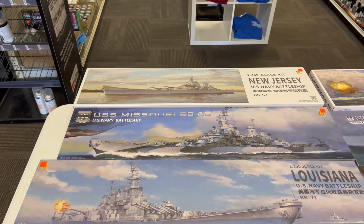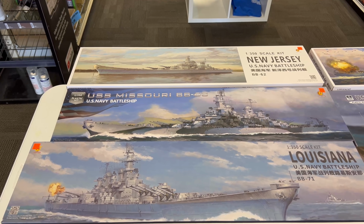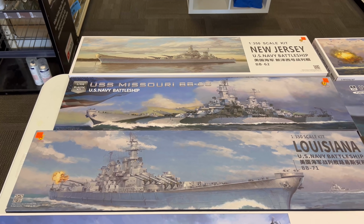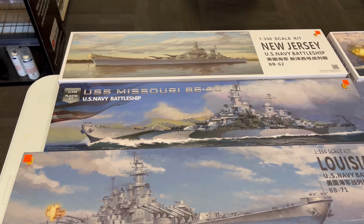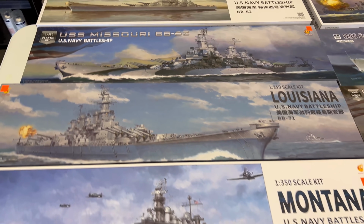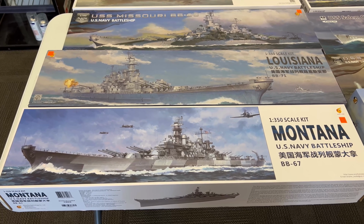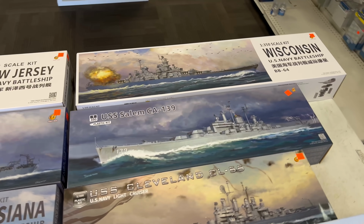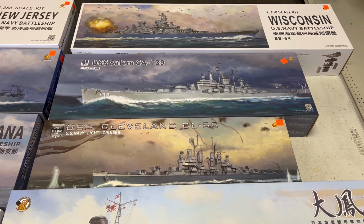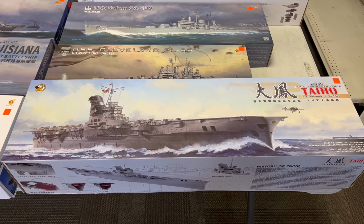Now I want to share with you guys a new company that we've just picked up. It's called Veryfire, and they are a maker of 350th scale and 700th scale ships. We just got an assortment of their 350 scale ships in, and I'm going to show you some of those right now. To start off with, we've got the USS New Jersey, the USS Missouri, and then two really cool ones that you don't see, the USS Louisiana and the Montana. Two versions of that, and also the Wisconsin has come out, and then some smaller ships like the USS Salem, the USS Cleveland, which is a light cruiser, and finally one of the newer ones is the Taiho, a Japanese World War II aircraft carrier.